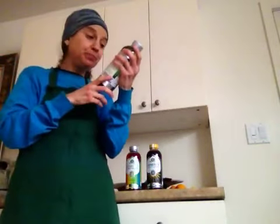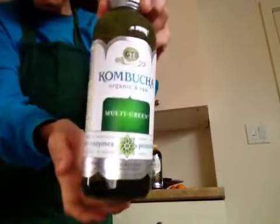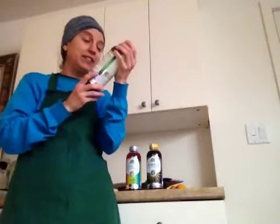The next one that I decided to try, because I really like greens, is their kombucha multi-green. So that's the bottle, what it looks like. And by the way, beautiful bottles. I like them. So what does this have in addition to the basic ingredients? It has Klamath Valley blue-green algae, spirulina, and chlorella. So this has a little more protein in it.